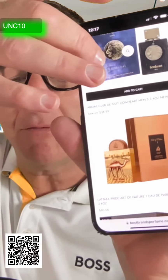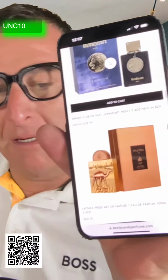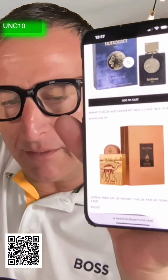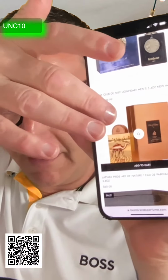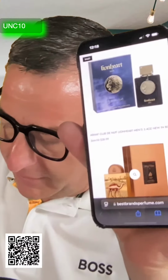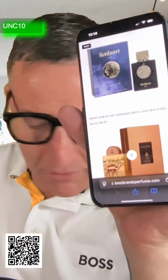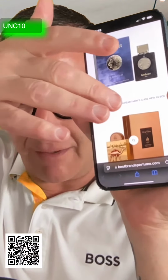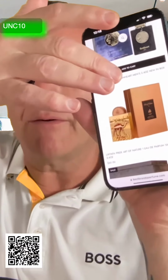Here's that camel fragrance. It's $60. I'm gonna dump that for $31 when I get off this stream. So whoever gets it, we only have one or two left. The camel fragrance is called Art of Nature 1. What is Art of Nature 1? It's some sort of Oud Maracuja wannabe, but it's good. I think it is. Can't remember. I could click it and tell you. Yeah, Oud Maracuja. So Art of Nature 1 is beastly.